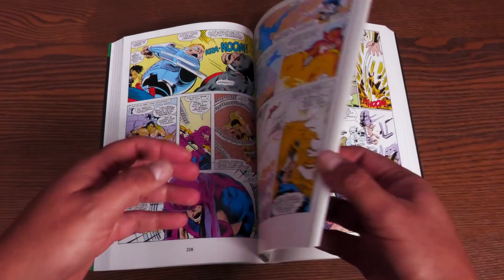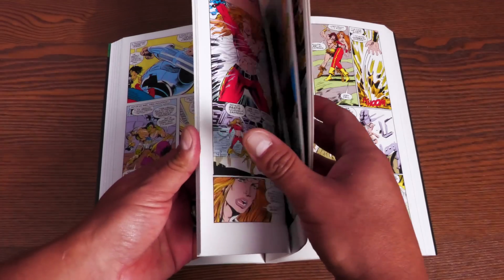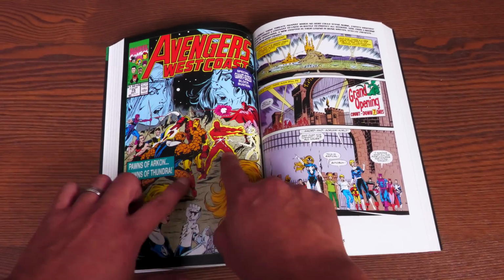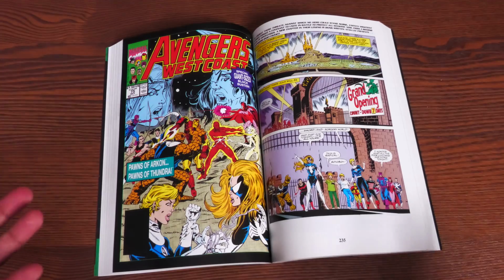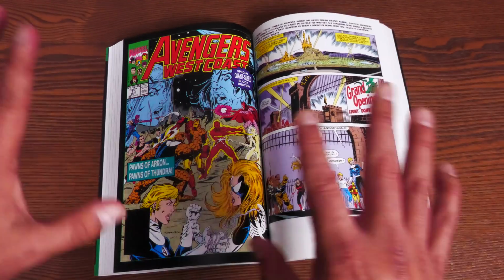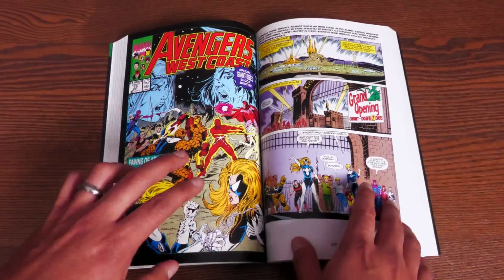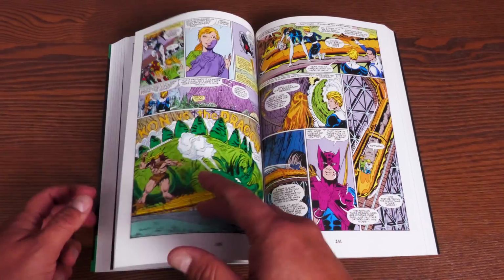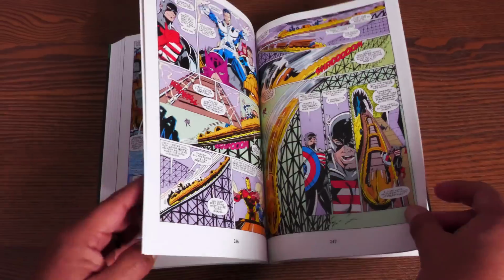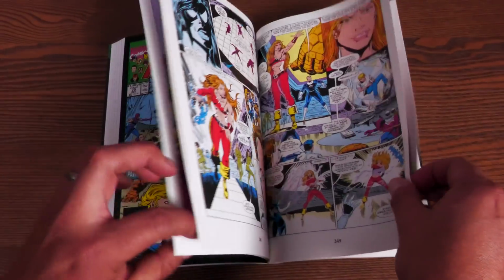And it really depends on the inker. I will say some of the scans on mainly the covers are a little bit rough. Like, I'm not sure if you can tell right here, but on the ground, depending on the color tones they're using, they don't look that great. I think there's like 4 or 5 that I remember, but 75 being one of the big issues between Thundra and Archon using the Fantastic Four and the Avengers to fight each other.